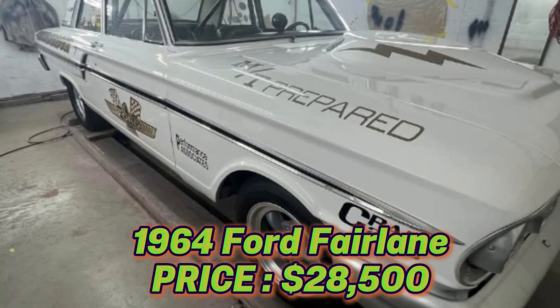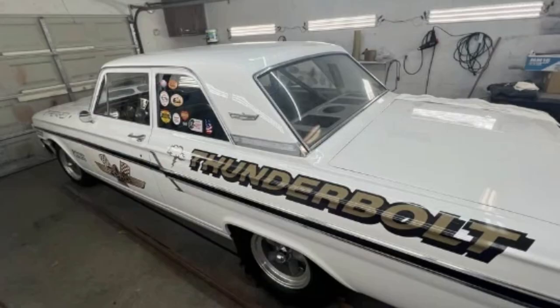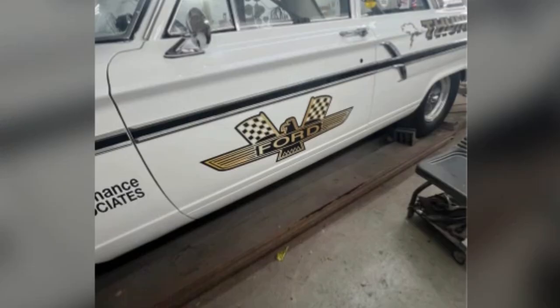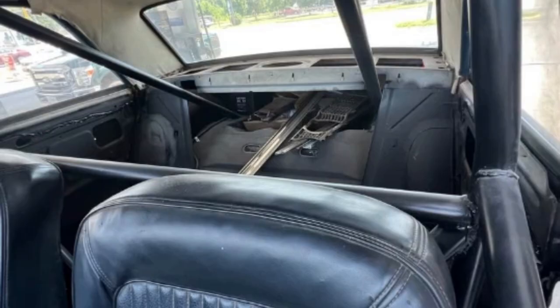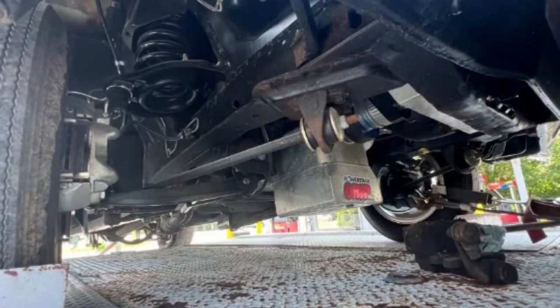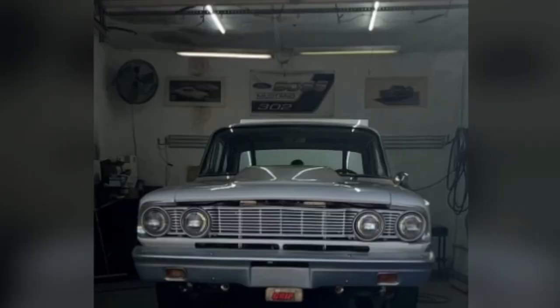Number 8. This 1964 Ford Fairlane, priced at $28,500, is presented as a Thunderbolt replica that combines the solid foundation of Ford's mid-size classic with performance-focused upgrades. Located in Winchester, Virginia, this car has already undergone significant work, including new paint and a rebuilt 302 Mexican block V8. The engine has only 45 minutes of break-in time, making it essentially fresh and ready for its next stage of tuning and performance development.